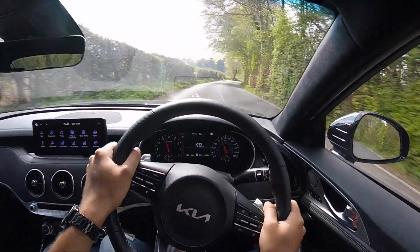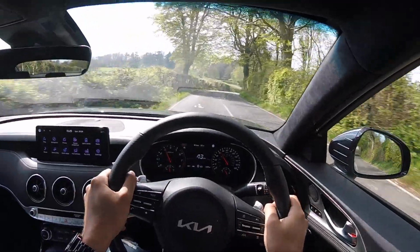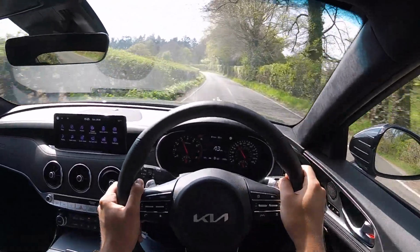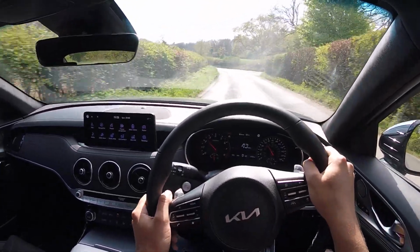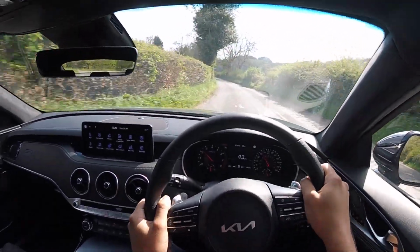There's been times where I've set off from a junction or at a roundabout. Granted, I've planted my foot straight into the carpet, but sometimes you'll find that the back will give you a little wiggle just as you get off the line. I really like that. It gives you the kind of character that, let's be honest, its German rivals can't really match.